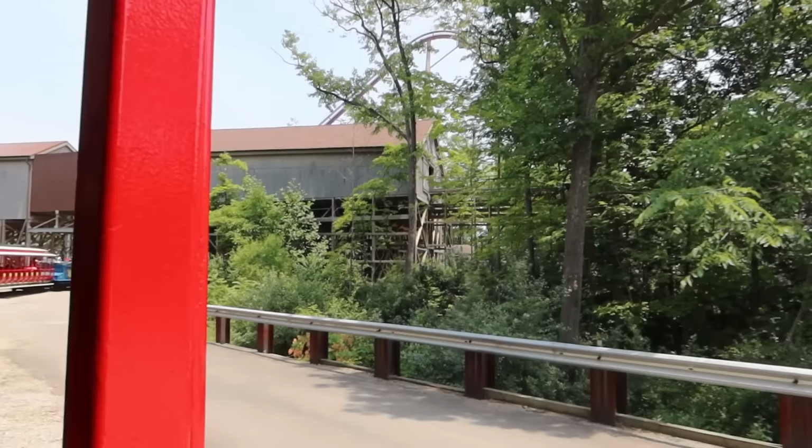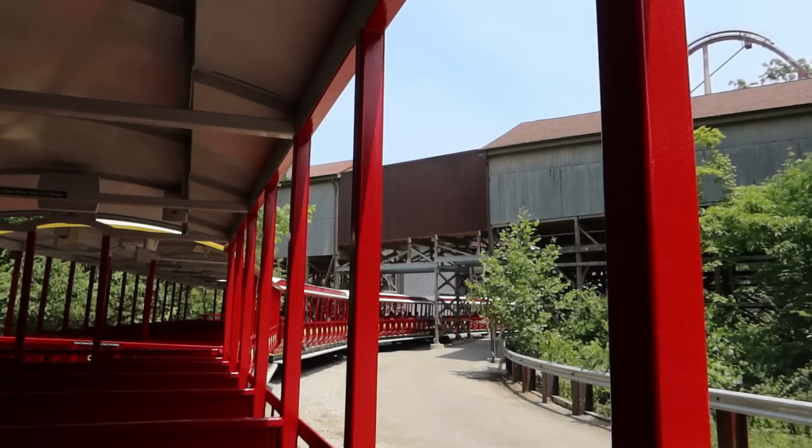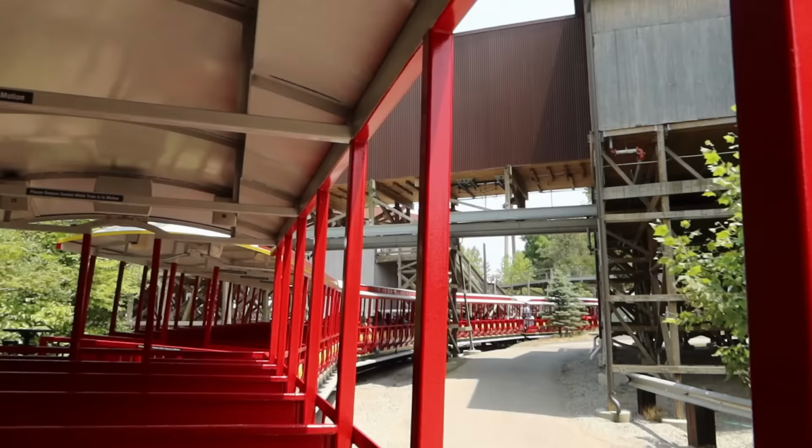There it is, the famous shed on Mystic Timbers. I remember when they were building it, there were so many rumours. People were like, oh, it's going to have a drop track, it's going to have this. Yeah, it's just nicely themed in there. Nothing spectacular, but it does make the end of the ride better instead of just waiting on the brake run. I was like, right around there on the train.